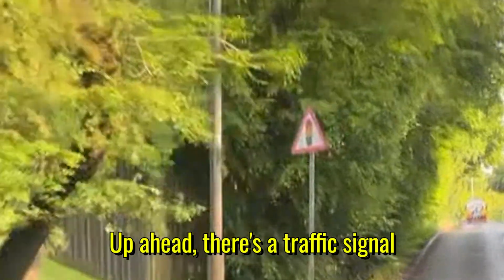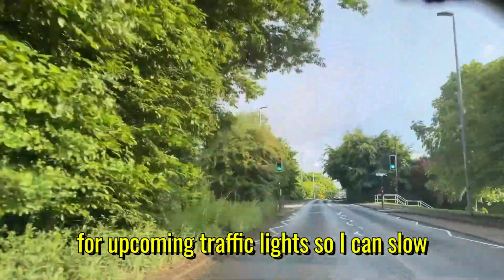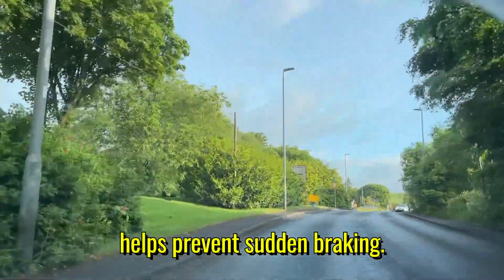Up ahead, there's a traffic signal warning sign. This alerts me to prepare for upcoming traffic lights so I can slow down safely and be ready to stop if needed. Staying alert to these signs helps prevent sudden braking.